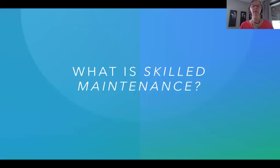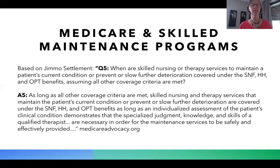Now let's talk about what is skilled maintenance. There's all these terms that are always flying around out there, and sometimes it's confusing for us as practitioners. So this information is based on the JIMO settlement, and it's taken directly from the Medicare advocacy website. So question number 5, when are skilled nursing or skilled therapy services to maintain a patient's current condition or prevent or slow further deterioration covered under skilled nursing, home health, and outpatient benefits? And this is assuming that all other coverage criteria are met.